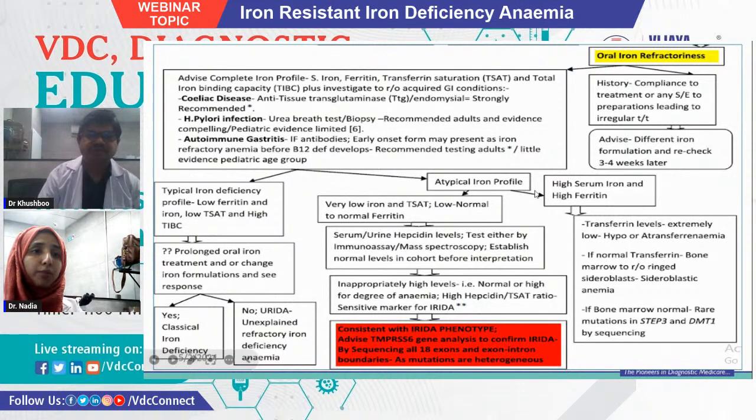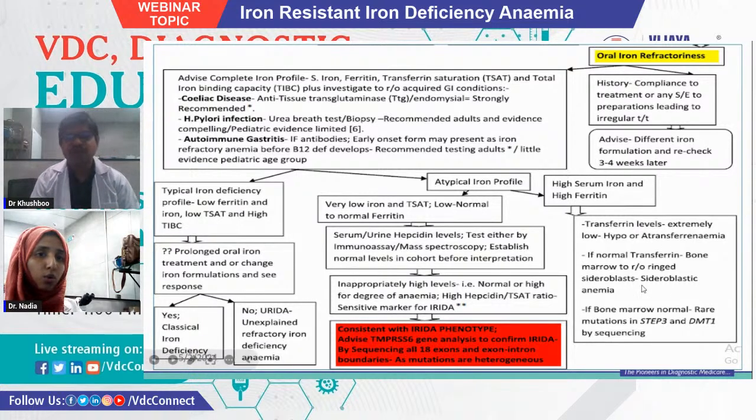Now, among the iron profile, if we have high serum iron and high ferritin levels, then we should rule out hypotransferrinemia or atransferrinemia and sideroblastic anemias by examining the bone marrow to check for ring sideroblasts. And if all of these are ruled out, then rare mutations like STEAP3 and DMT1 should be checked.